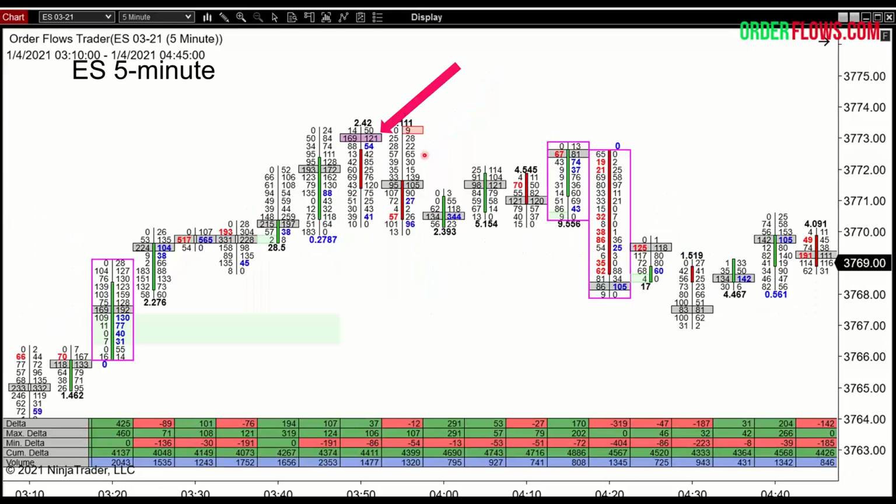Okay, this is the E-mini on a 5-minute chart. This is your prominent point of control that happened right up here at one tick off the high. And again, you can see, where did we come off? We came off, we rallied back up. We got within one tick of that prominent point of control right here. This is your resistance level.